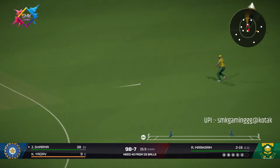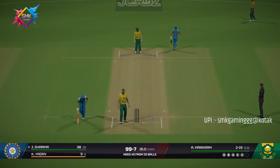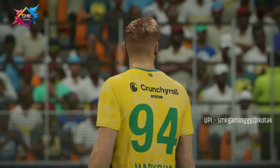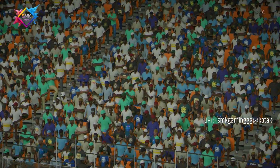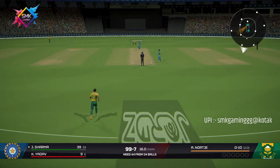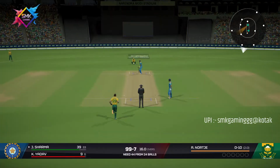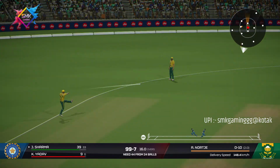Misses. That's a big chance gone begging. Really playing all their shots that over. Very expensive. Middle overs haven't been kind. They've been bogged down and required rate has climbed. Norkia back on now. Finds a fielder with that shot.